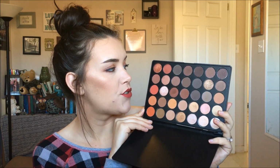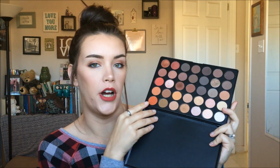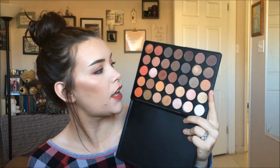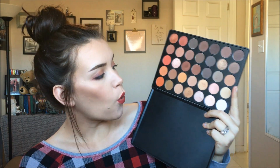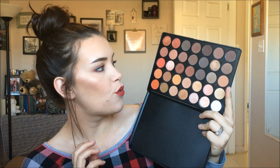This palette is just, I mean, look at it. Look at how beautiful it is. I think I've had 2 videos where I've just sat here and stared at it. But it's just a gorgeous, gorgeous palette. I feel like if you are somebody who loves warm neutrals, this palette is for you. It has so many beautiful colors in it, and so many options of eye looks. If you want something on the simple side, or something on the more bold side, it even has cool tones in it as well as the warm tones. It has a lot of pops of shimmer, a lot of really good mattes.